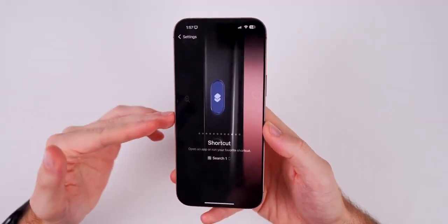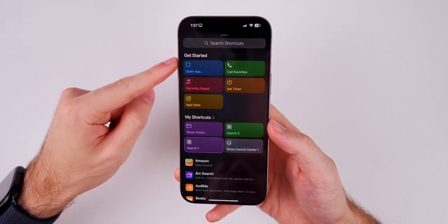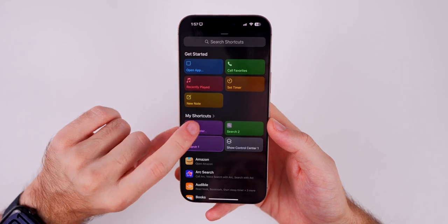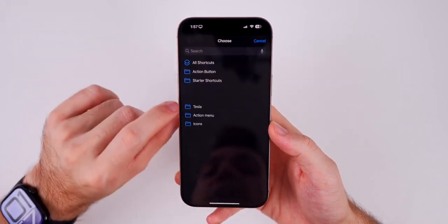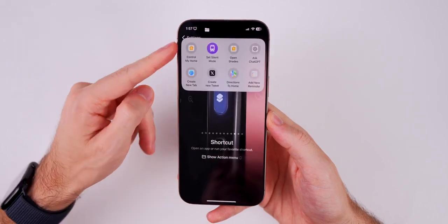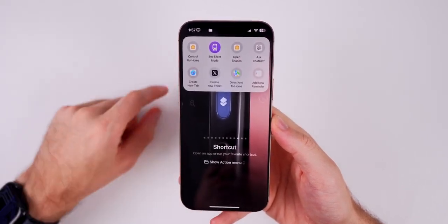But shortcuts is where the real magic happens because if you tap down here, this is where you can access any of your shortcuts, or get started with simple shortcuts. But then right here, you could do something like showing a folder. For example, I have a folder for action menu. So now if I press on my action button, check this out. I have multiple different menu options to choose from with one simple press of the action button.